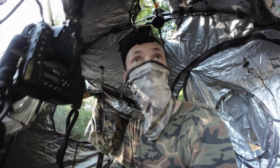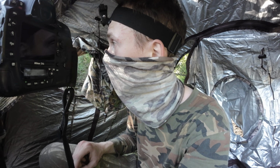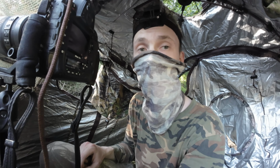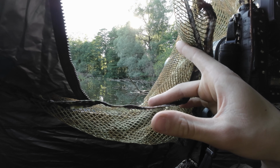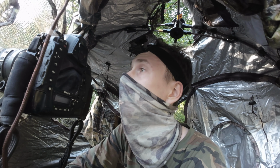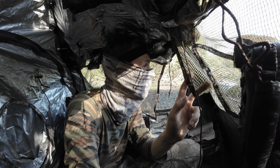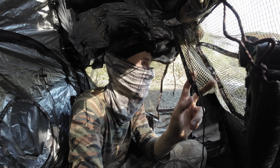So I'm set up, and now I just need to wait for him to come back. So now it's just a game of patience and persistence. I see him flying around. There is one on my left. I don't want to scare him. I need to slowly move my camera.